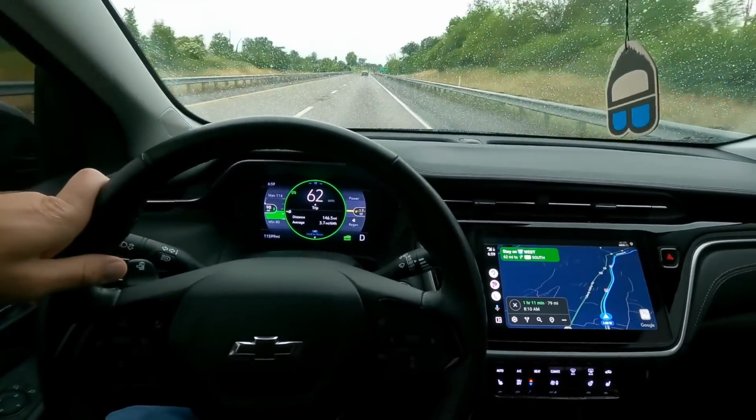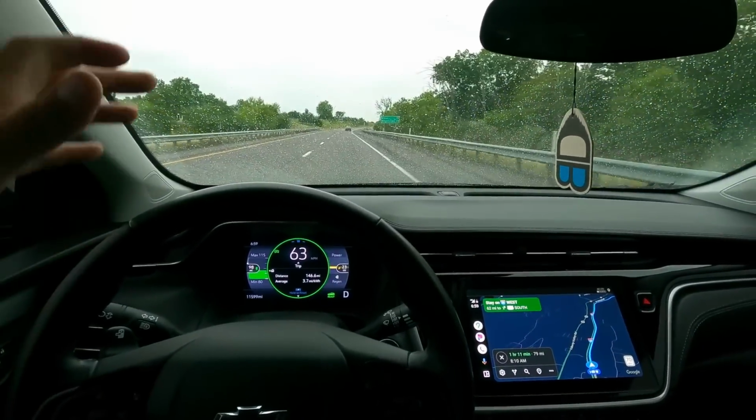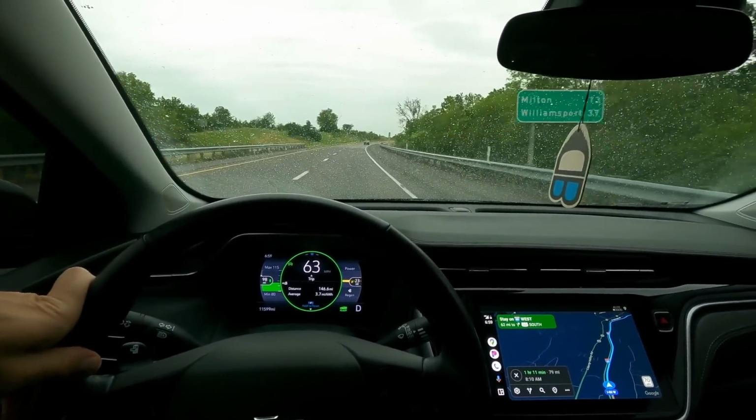I'm keeping my speed down to like 62, 63, 65, and this is where it does become a bit of a headache. A headache is what I'm calling this, right? And it is a headache. I'm not stressed. I'm confident the car will make it to my next destination.